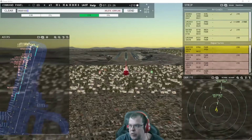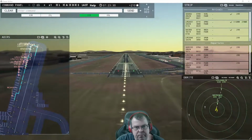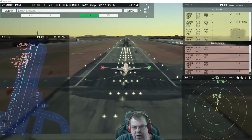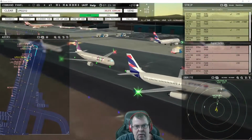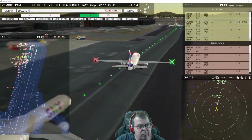Aero Sky 5103, wind is 26 at 3 knots, runway 21 right, cleared for takeoff. Runway 21 right cleared for takeoff, Aero Sky 5103. Land Peru 2212, continue taxi. Continue taxi, Land Peru 2212. Unbelievable.